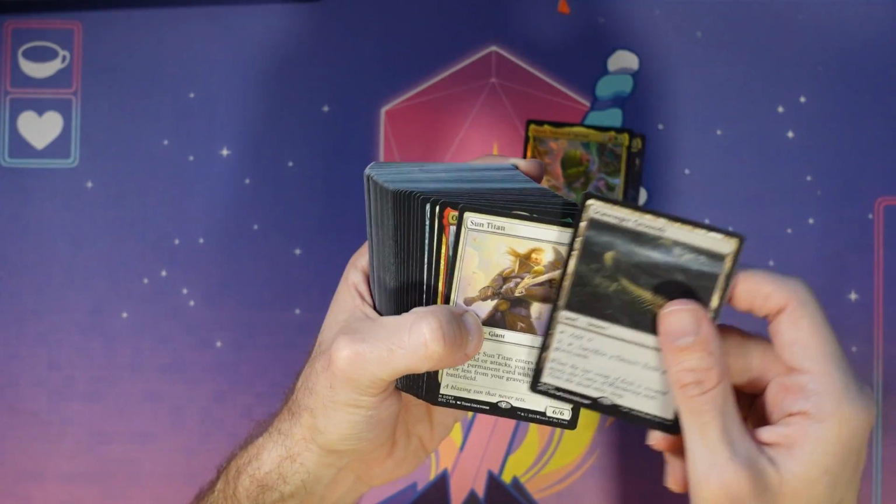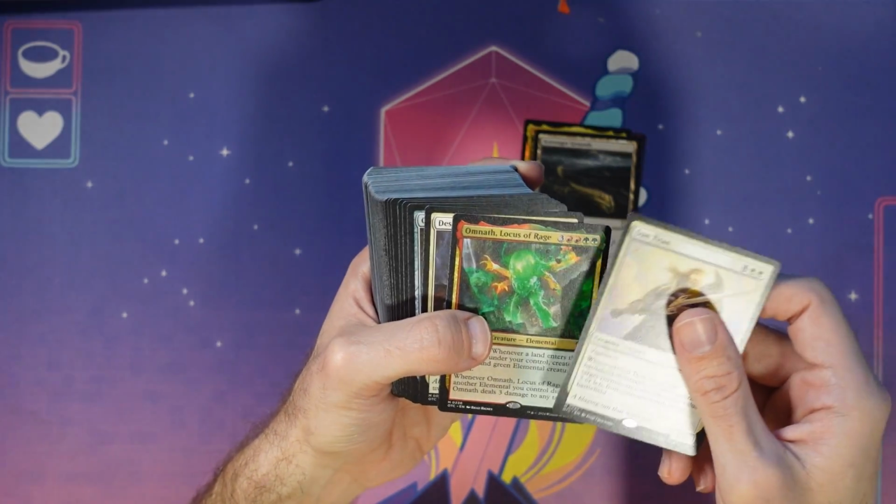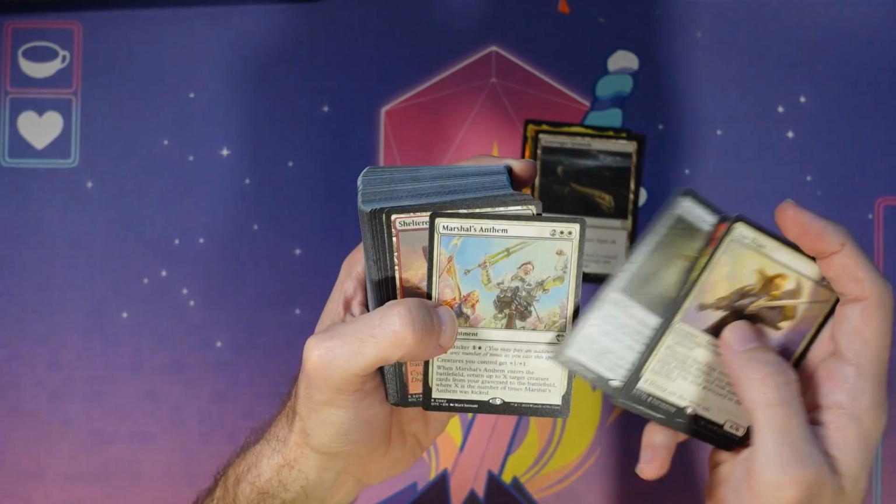Reprinting, of course, some cool Amonkhet deserts and ways to loop stuff back to the battlefield, stuff like Sun Titan.